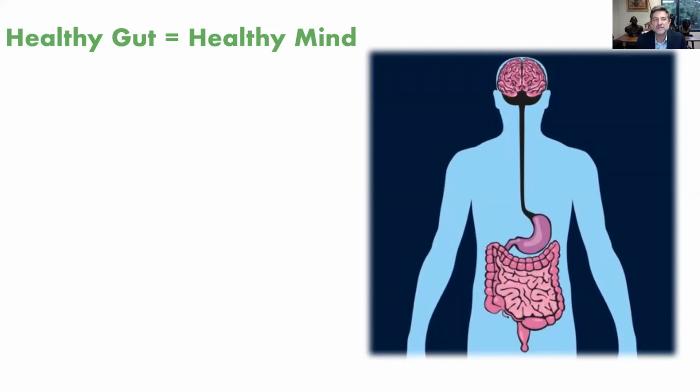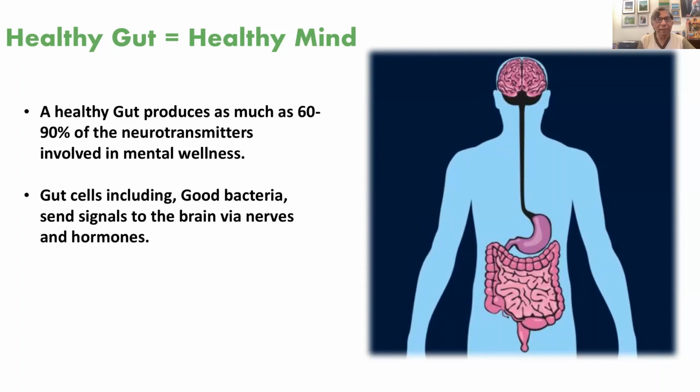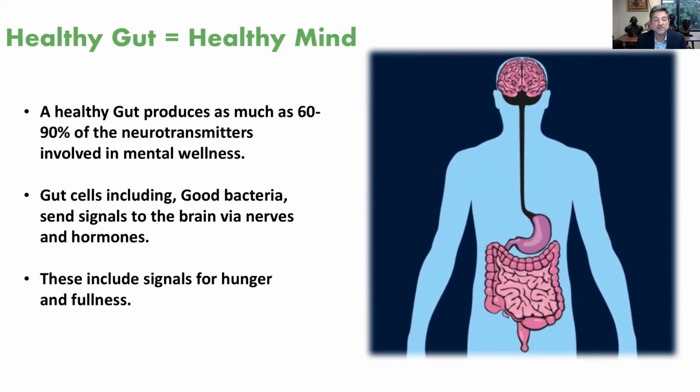Well, I know there's more benefits to a healthy gut, healthy mind. Let's talk about this. So you've educated me and told me that a healthy gut produces as much as 60 to 90% of the neurotransmitters involved in mental wellness. Yes. The gut cells, including good bacteria, send signals to the brain via nerves and hormones other than just the vagus nerve. And it also signals hunger and fullness. And so these signals that are coming from a healthy gut signal a happy body? If it's signaling an unhappy body, then we become unhappy and unhealthy in our mind, correct? That's correct.